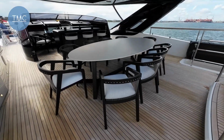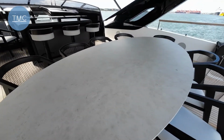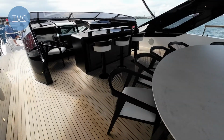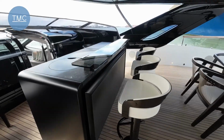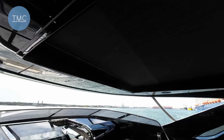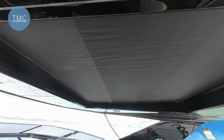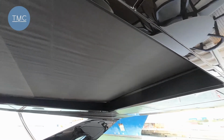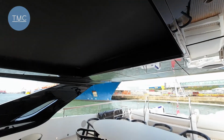We've got 10 chairs around this beautiful table, so ample dining, and then we've got this bar area with some fixed bar stools, all under this amazing, I say hard top, it's not really a fully hard top because we've got this panel up here that we can retract, so this area can open right the way up and let the light and the air flood in.